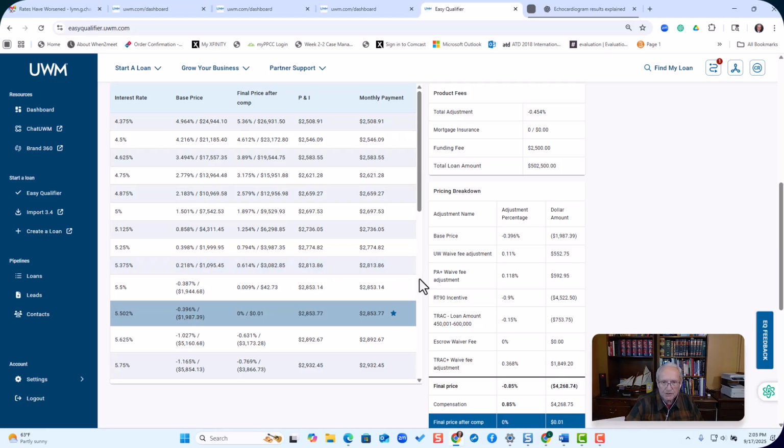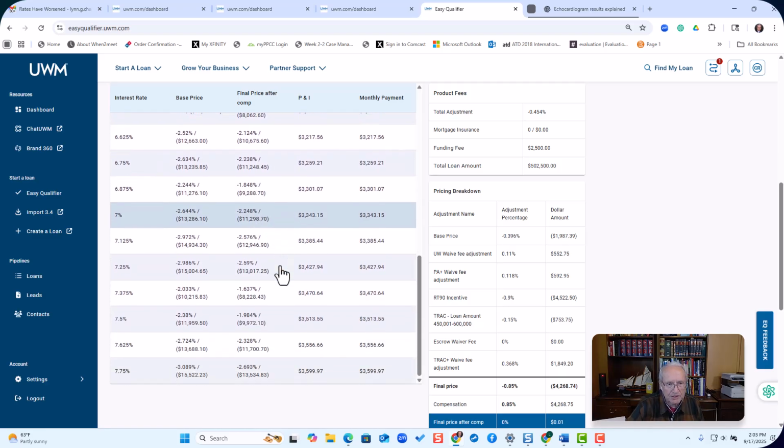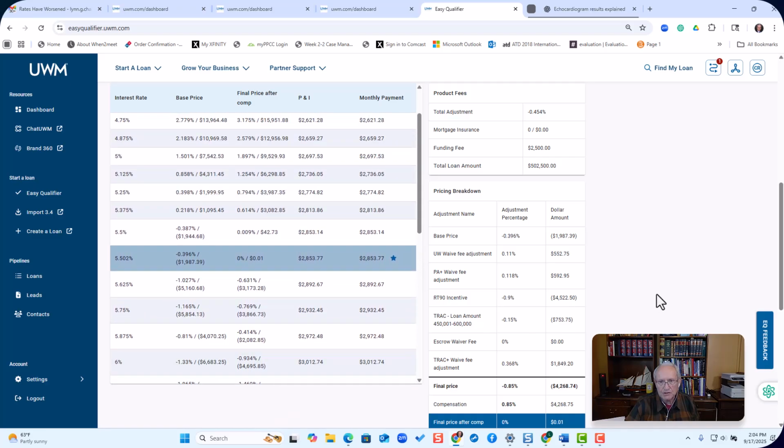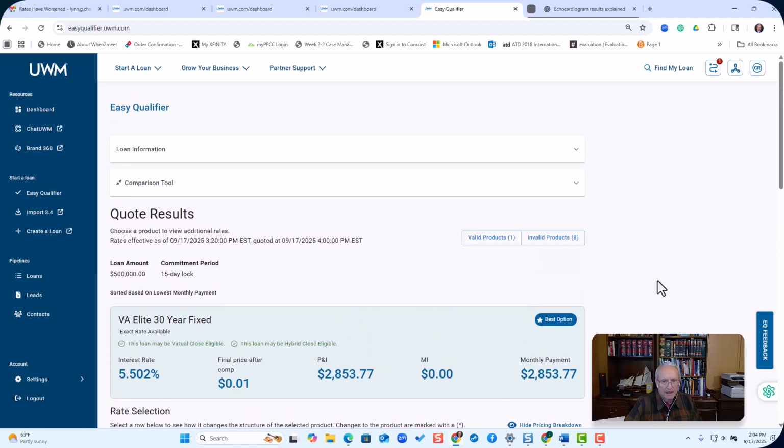even though you're including my compensation. And in reverse of that, if the borrower agreed to take a higher rate, they would get paid $3,100, $3,600, all the way to, if they went to the very highest tier, 7.25, they'd get $13,000. So that's kind of a brief explanation of using Easy Qualifier, and hopefully addresses some of the questions that we talked about yesterday.